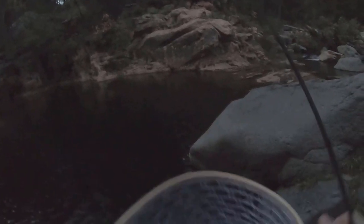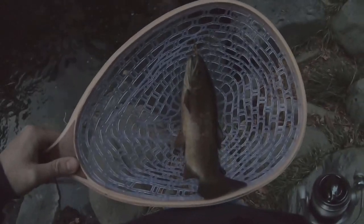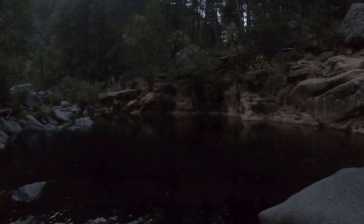Oh, it's a Gila, I think. Yeah, that's a pretty Gila. Nice one, actually. All right. Whoa. Hook came out pretty easy. Guess I'm using barbless. Just want to get this guy back in the water. Oh, there he goes. Safely released. Hopefully that was on video. Good way to start. That was a nice, nice trout.